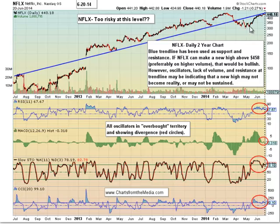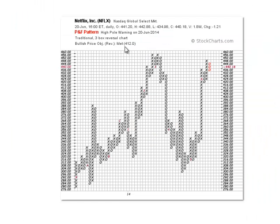If you were wise enough to get into that 300 level about a month and a half, 2 months ago, you are at almost 50% profit. The point and figure chart had a bullish price objective of 412. That has been surpassed. We are now looking at a high pole warning just last Friday, so here it's coming down again. We'll be looking to see how far this column of O's goes and if it breaks below this 416 level. For the point and figure chart, you can see resistance again.